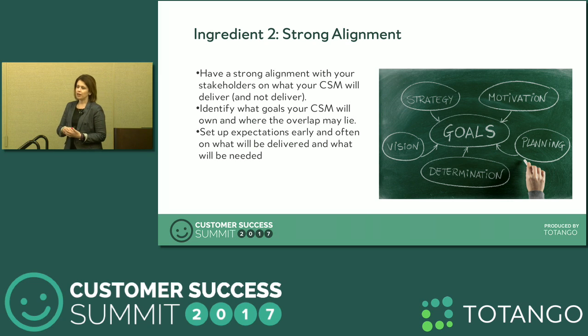Also, I say here, set up expectations early and often. And what I mean by often is all of our products change. Our customer bases evolve. So you're going to need to iterate on these expectations as your product changes. Nothing is ever static in our world. So we have to continuously look at what everything is and evolve.